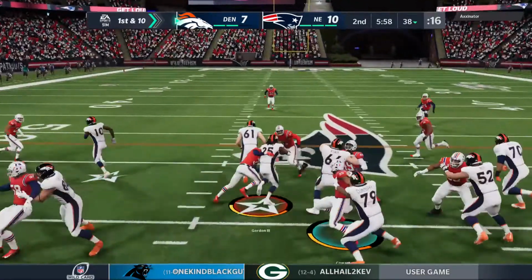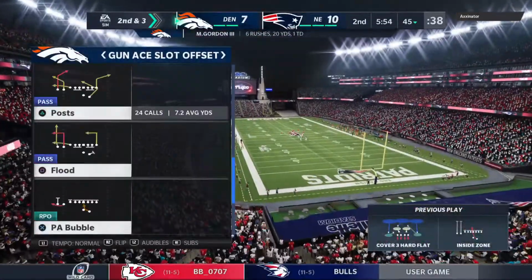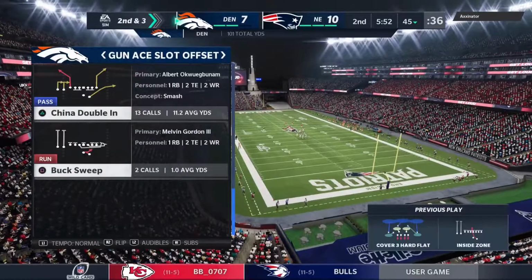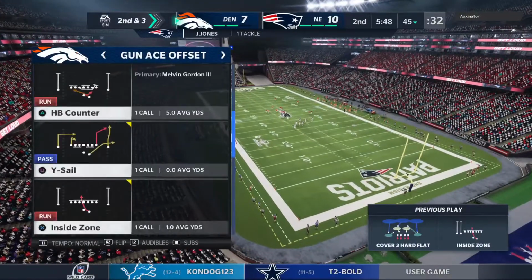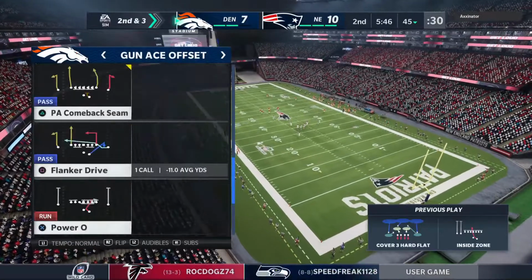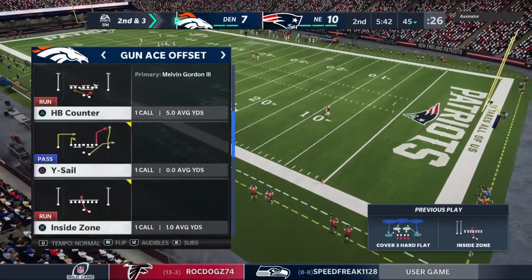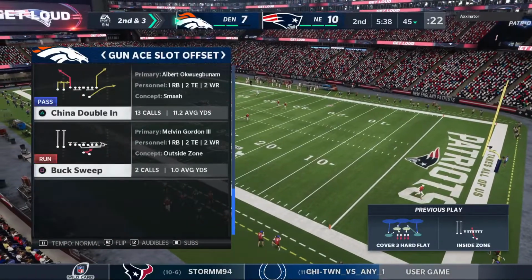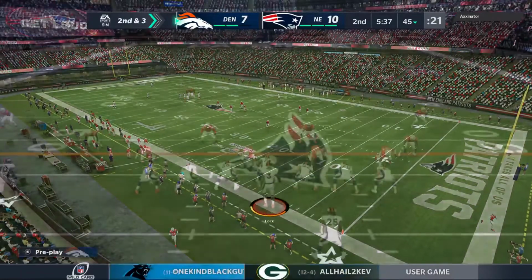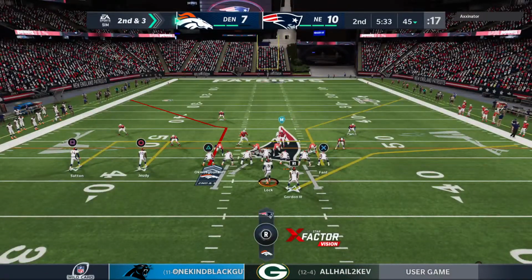They'll give it to Gordon out of the shotgun. A solid run on first down. Gain of 7 leaves him with a 2nd and 3. Even though they gave up more than they wanted to on that play, it actually illustrates how well they bottled him up throughout the game because that was his longest run of this contest.